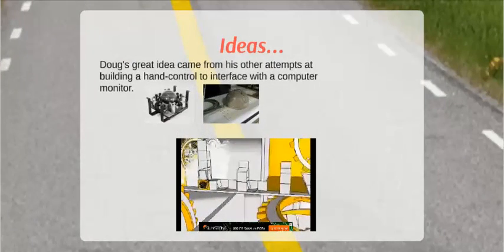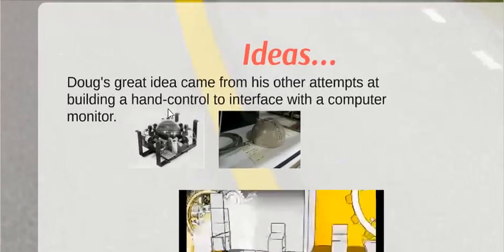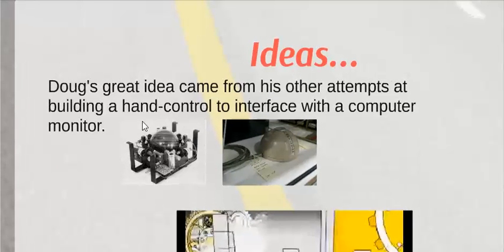Doug's great idea came from his other attempts at building a hand control interface with a computer monitor. Take a look at this. This thing right here is a bowling ball, and the bowling ball sits inside of these mechanisms. When you roll the ball back and forth, it changes the XY axis.